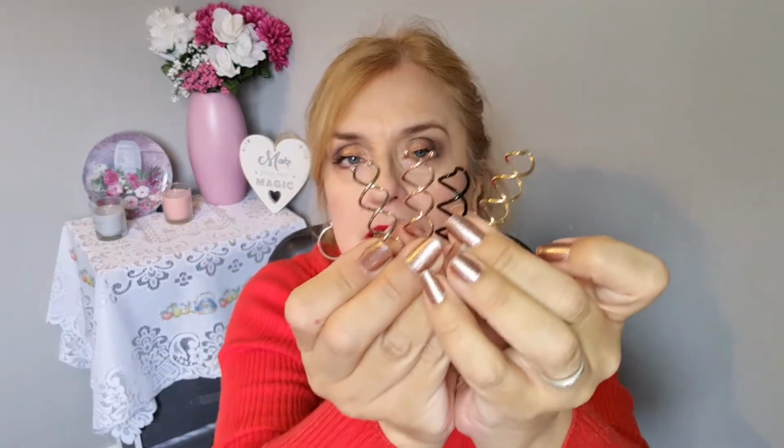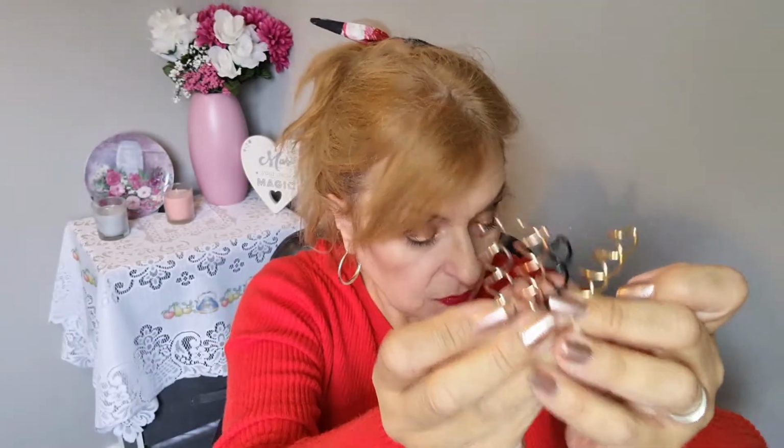I've got them in 3 or 4 colours. I've got silver, white, rose gold, ordinary gold. Yeah, I've got 4 colours. And I've got quite a few of them. I keep them in that little jar there.